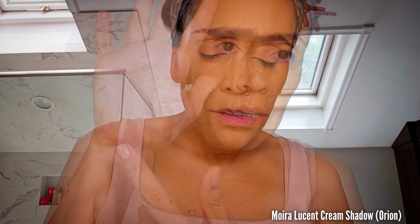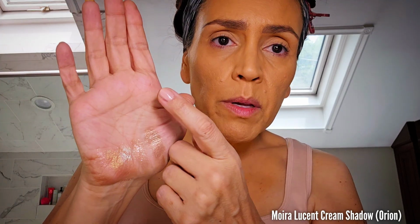And then again, this Lucent Cream Shadow in the color Orion. I don't know where I got Orion from. It's clearly Orion. Please forgive me. I feel like this one, let me do it up here because it's hard to see around this curve here. This one is a little bit more putty in texture. That seems like it would be a fun all over shadow that could be good for the office because it's not like super shiny and reflecty and glittery like these are, but it's still beautiful and kind of a neutrally, almost silvery, champagne-y color with some gold in it. I like that.